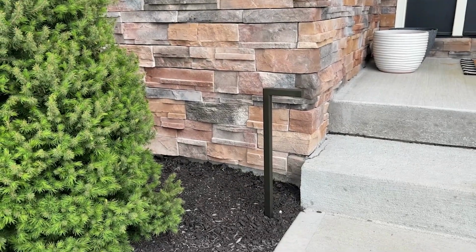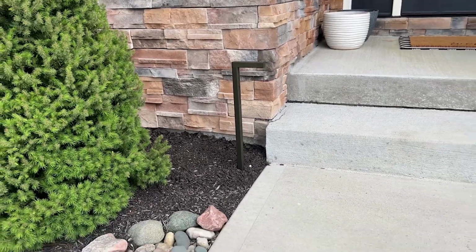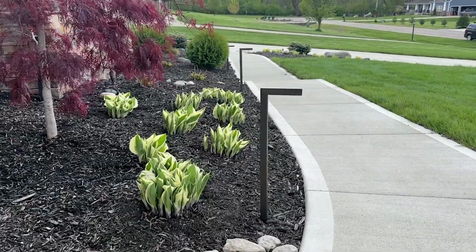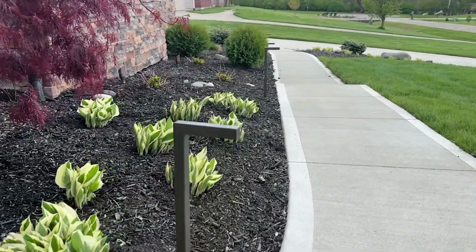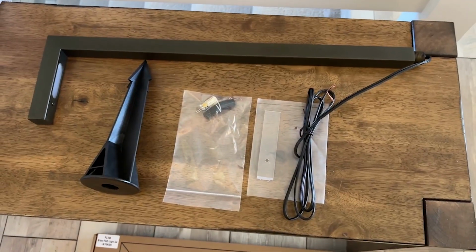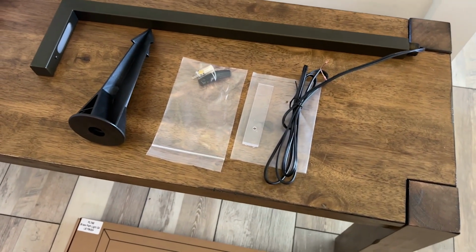The bronze setup, which by the way, our professional lighting guy very much approved of. These are a quality pathway light. He mentioned that the anchor quality or the PVC stake that they include with this is such a good quality that it adds to the stability and the longevity also.